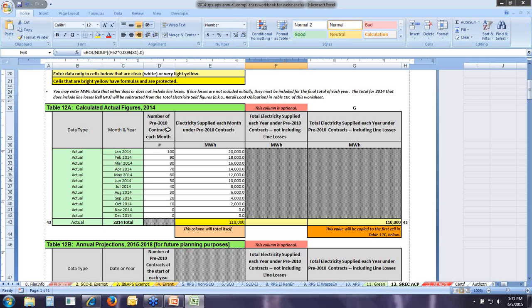It starts very similar to the other exempt load tabs in that we're asking for the number of contracts that were signed prior to 2010 that were in effect each month, and the amount of megawatt hours served under those contracts. So that adds up to this total over here, and then you do have to enter into this cell the amount of megawatt hours that were served.